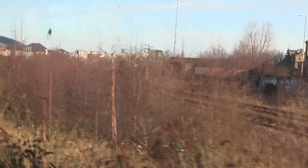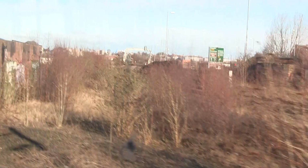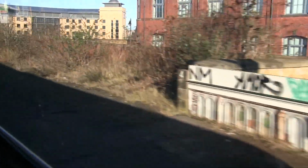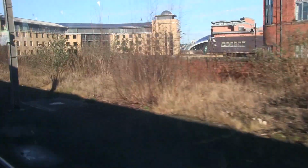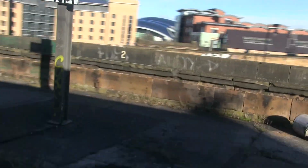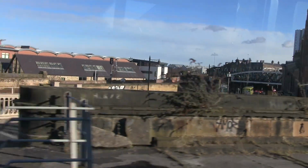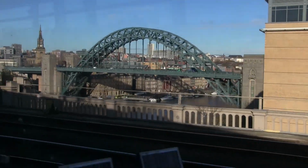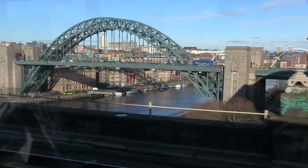Right, so that's the line across to Middlesbrough and Sunderland. There's been an old station here years ago, it's the platform there. That was on the other side. Not sure what the station was called, Gateshead something or whatever. That's the line coming in from Middlesbrough. Passing the time.